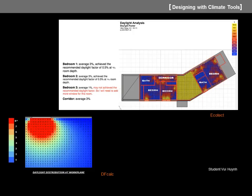Another example, this on the upper part of the slide, this is again an Ecotect study. We used a little other program here called DFCalc to compare what we got out of Ecotect, and whether these numbers are really valuable. This is a very little program where you can enter one window and then look at the illuminance level. And this room here, for example, represents this room here. And we found that the numbers are very similar.